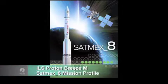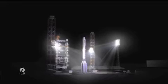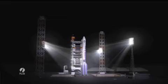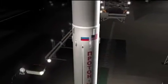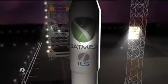The following is the description of the geostationary transfer orbit mission flight profile of the ILS Proton launch vehicle with the SATMEX-8 communications satellite on board. The first 3 stages function to propel the orbital unit to a suborbital trajectory. The orbital unit consists of the Breeze M, Payload adapter system, and the SATMEX-8 satellite.